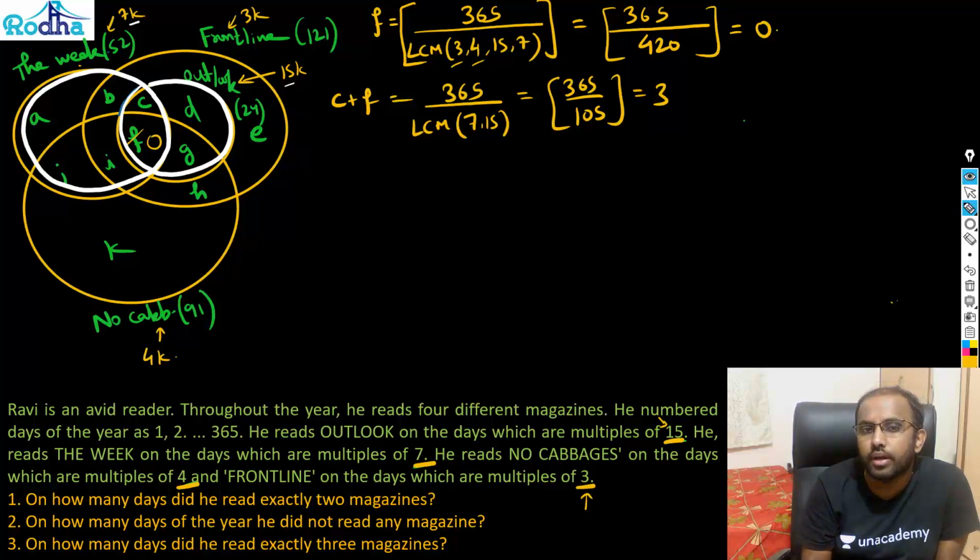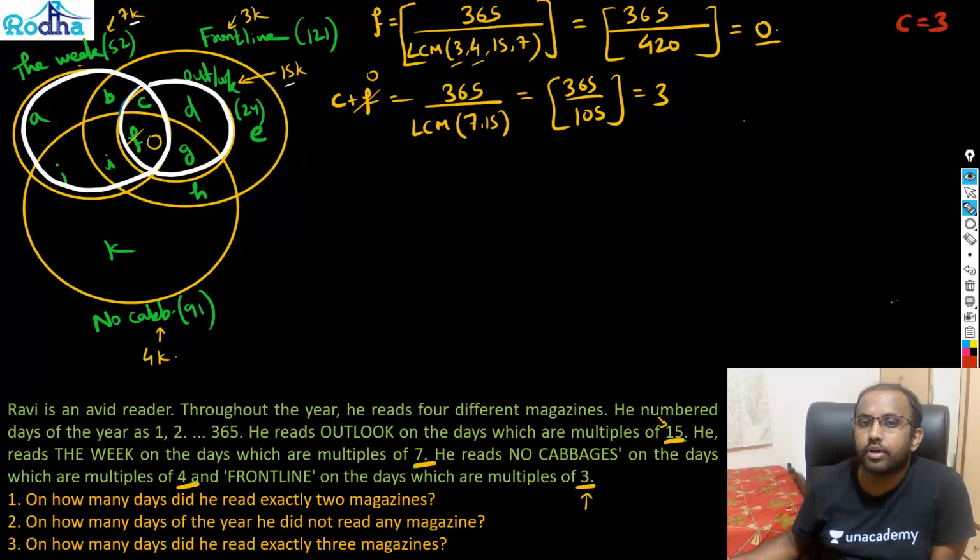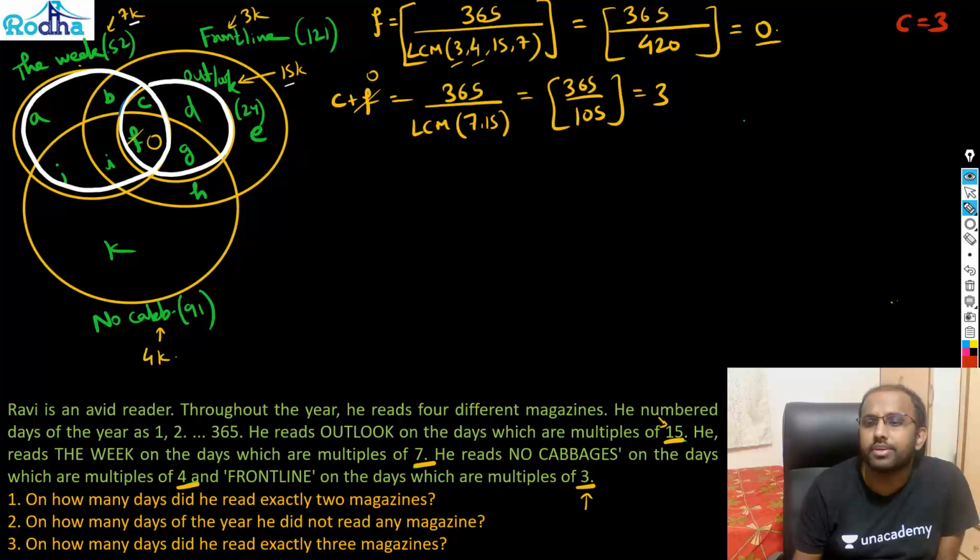In that actually f is 0 already, right? We calculated f as 0. That means for sure I got the value of c is equal to 3. Let's write this outside. I got here c is equal to 3. Correct, right? So what I'm doing, just complete the diagram, right?